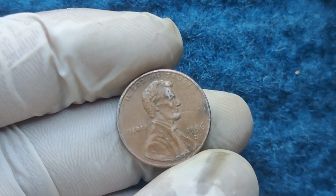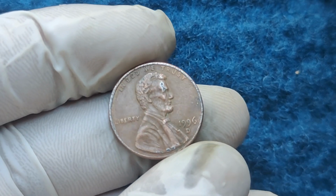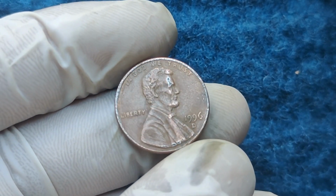So this coin was minted in Denver in 1996, hence the D-Mint mark. But not all 1996 D pennies are created equal.